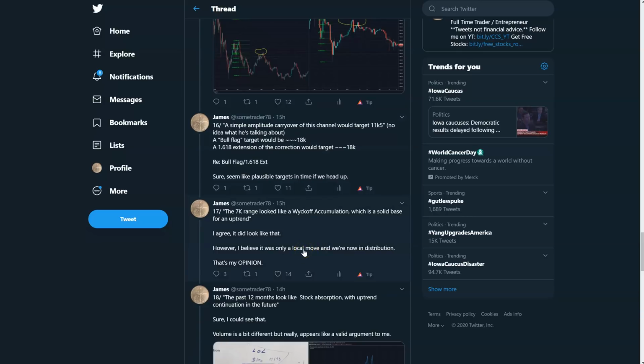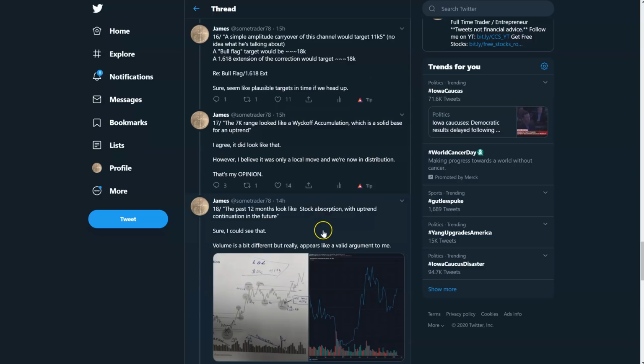Number 17, the 7K range looks like wick-off accumulation, which is a solid base for an uptrend. I agree with him. It did look like accumulation. I think that's what it was. However, I believe it was a local move, and we're now in distribution. That's just my opinion.